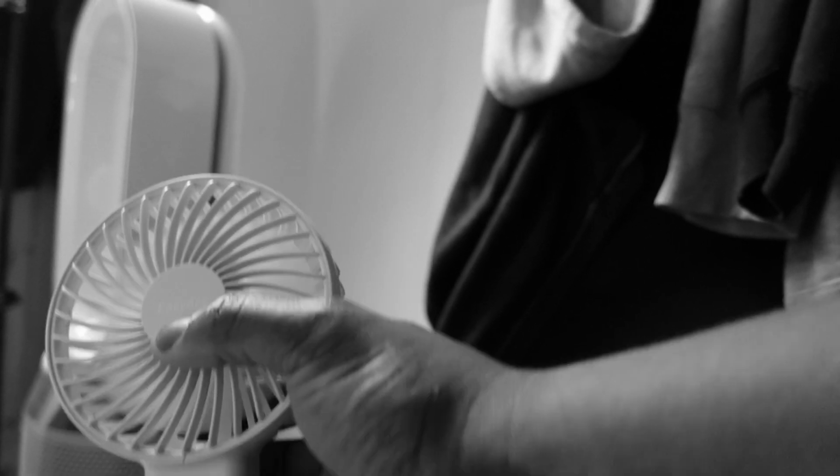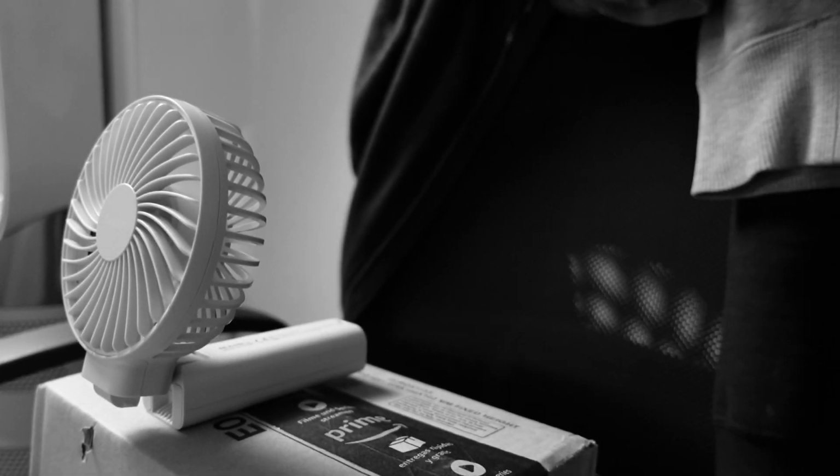This is the ghetto part. This is the behind the scenes, so you guys can really see. I'm telling you, this is the fan to go for. Don't waste your money, you know? If you ain't got the money for this, don't waste your money.